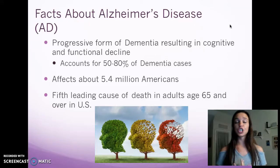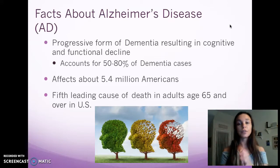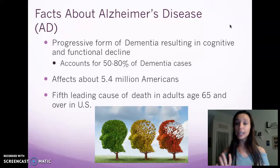Cognitive functioning, we're thinking like memory and reasoning and learning and processing information and all of that. Physical functioning is anything as simple as walking up the stairs or brushing your teeth. We'll see both of those types of functioning will be affected in Alzheimer's disease. It affects about 5.4 Americans, and it is the sixth leading cause of death overall and the fifth leading cause of death in adults over the age of 65.